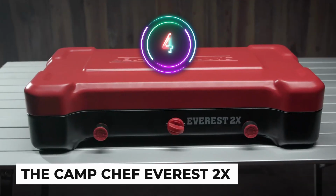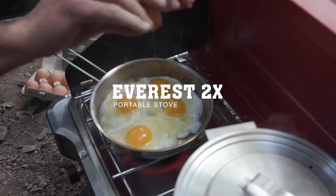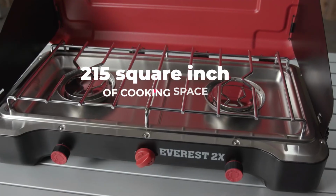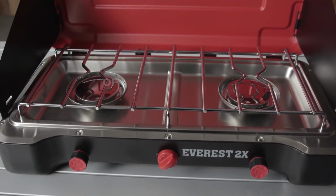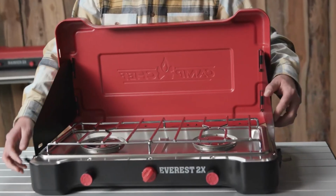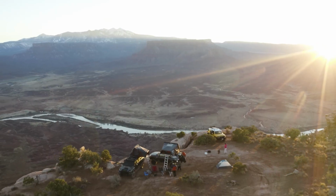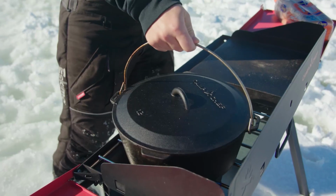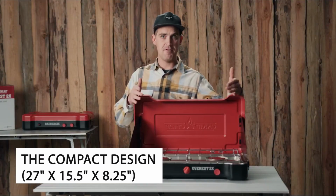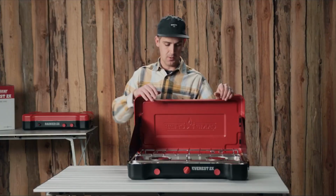Next on our list is the Camp Chef Everest 2X, which brings serious cooking power in a more compact package. With dual 10,000 BTU burners and 215 square inches of cooking space, this propane camping stove handles most camping meals perfectly. The folding lid doubles as a windscreen, a clever design that actually works. I tested this during a windy desert camping trip, and the wind protection made a huge difference in cooking times. The compact design, 27 by 15.5 by 8.25, fits easily in most vehicles.